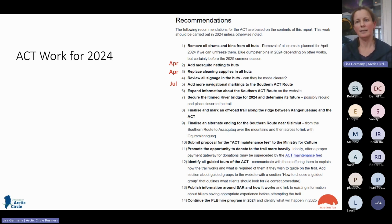The southern route is more difficult than the original route. I'll just say that up front. And you really, really, really need to know how to navigate to do it. It should be better once these poles are out there, but it is very wild and there is no tread. So you're literally walking through untrammeled tundra.